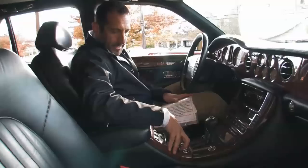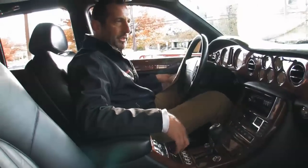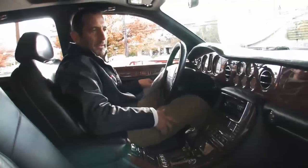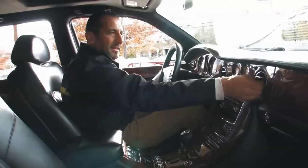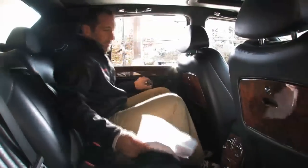So anyway, if I could, I wanted to get in the back for a second because I wanted to show you a couple things, like this stuff here. These are called organ pole vents, and they're just neat. They're just little touches like that. This is a solid piece of billet. This is nothing cheap inside this car. You can really, really be comfortable back here.